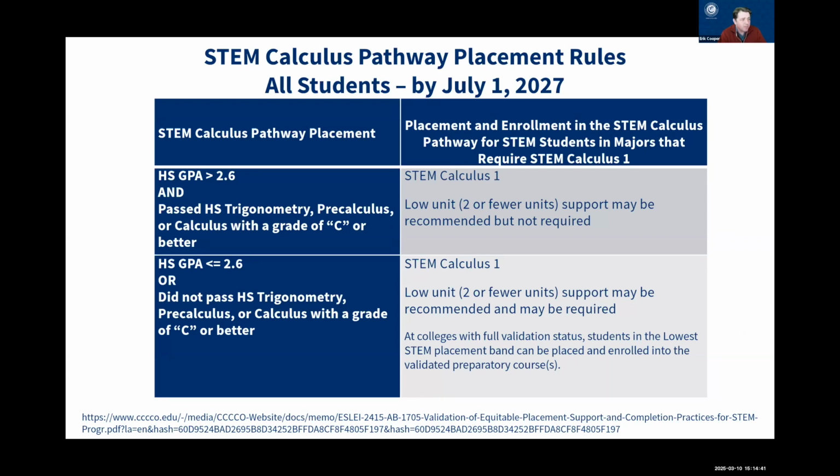Next slide, please. So for the placement and enrollment in the STEM calculus pathway, for STEM students in majors that require STEM calculus, if the student had a high school GPA of 2.6 or higher and passed trig, pre-calculus, or calculus with a grade of C or better, they should be placed in STEM calculus. They may have low-unit support of 2 or fewer units that can be recommended but not required. For students below a 2.6 high school GPA or who did not pass trig, pre-calculus, or calculus, they can get into STEM Calculus 1 with or without required support. For courses with full validation status, colleges can begin placing students into those lower level pathways, but they have to have completed the validation.